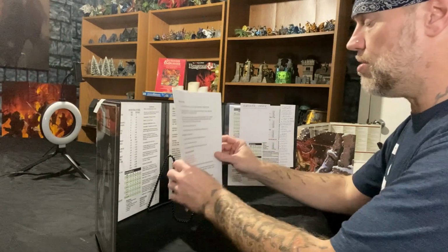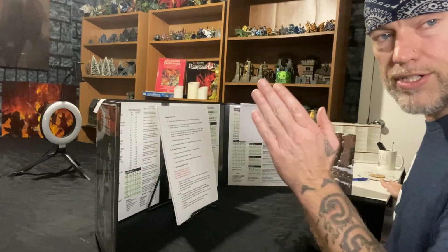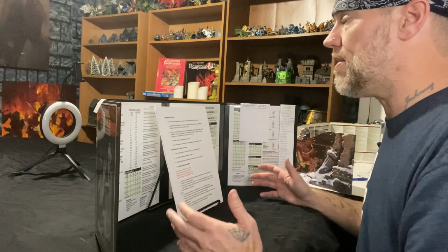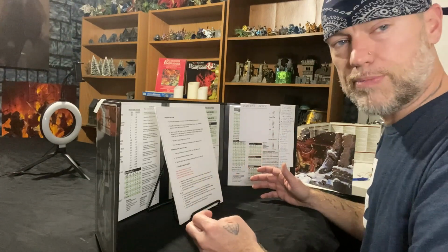When a page is used, you just peel it off and take it over here to your staging area. I have my staging area over here. I'm going to talk about that in another video. But it's that simple, guys. And with this method, I think it's going to bring more debate whether you should be using a screen or not.